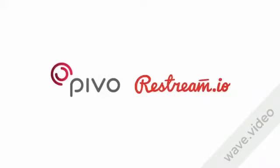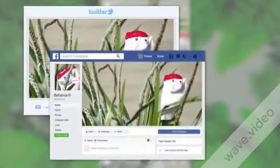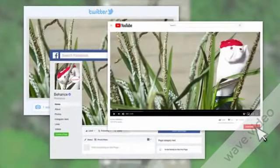PIVO partnered with Restream, so whatever you shoot, with PIVO you can go live on over 30 platforms at once, so all your followers can enjoy your sock.